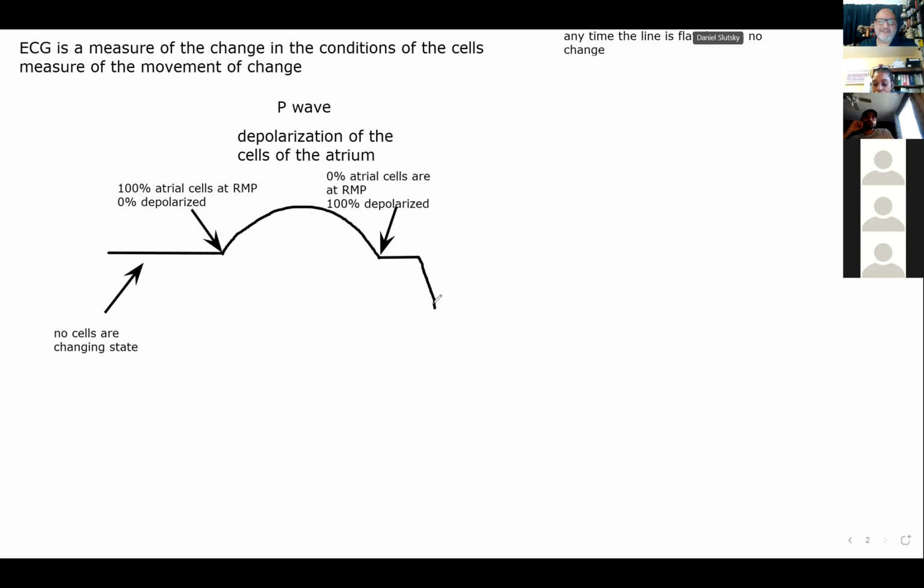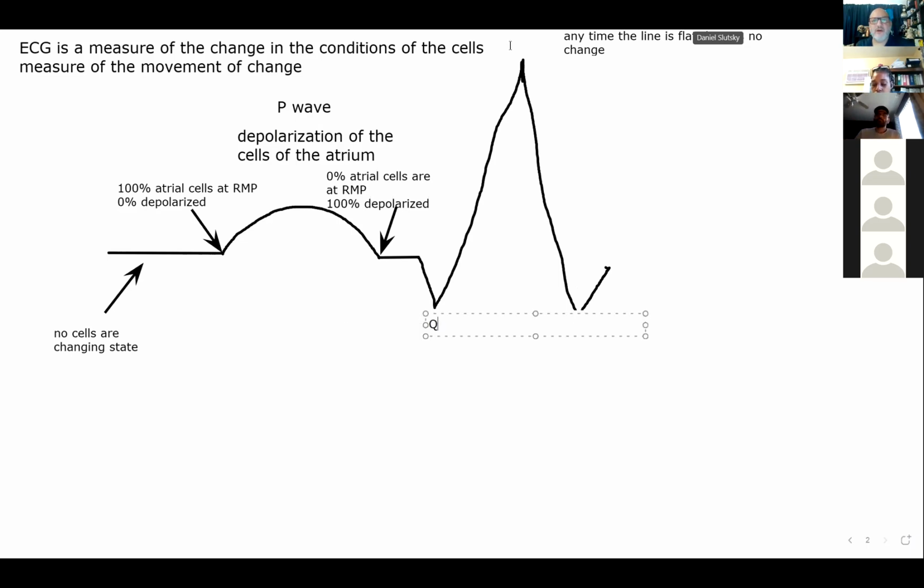So we have this downward deflection and large upward deflection, and this is not drawn to scale. A rapid downward deflection, and then an upward again. Each of these individual points are referred to as Q, R, and S. Notice this deflection is far more complicated than what we saw in the P wave. And as we mentioned, this is the QRS complex.